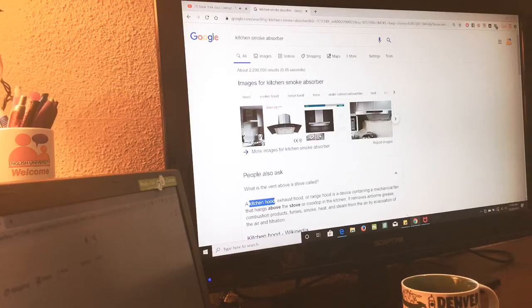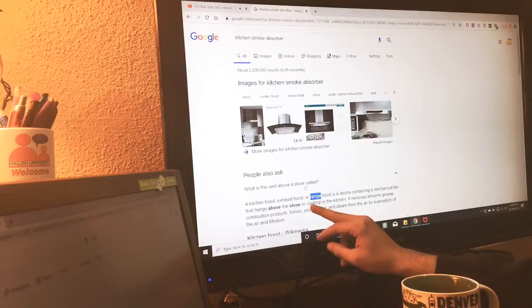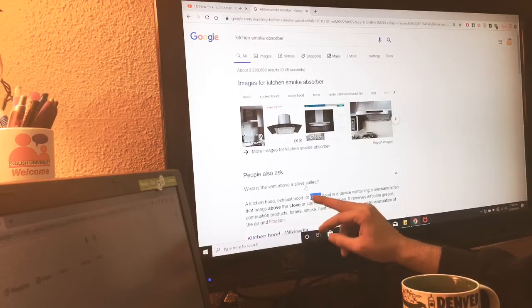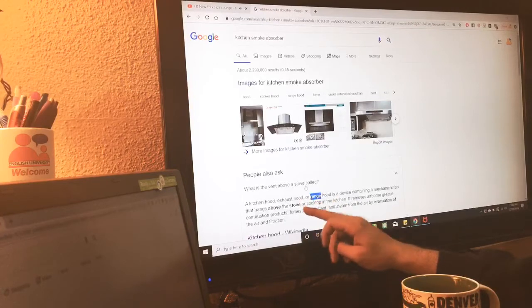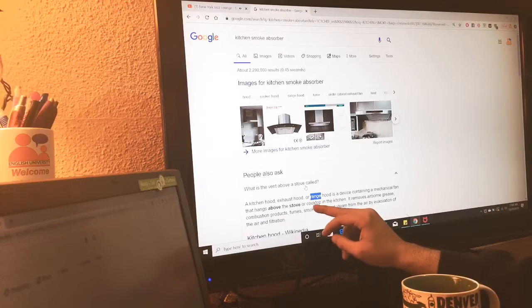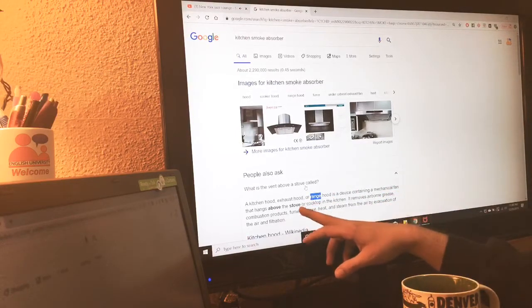So, put it in your notebook. Mira, a veces a las stoves le dicen range también. Ponle un sinónimo, range, stove o hasta cooktop. Así les dicen a las estufas. Cooktop, range o stove. Tres nombres de estufa. Esta parece estufa, mira. Esta no, range. Y esta pues es como lo de arriba, cooktop.